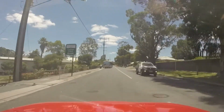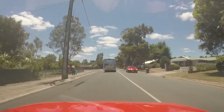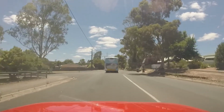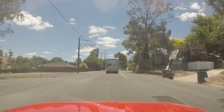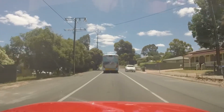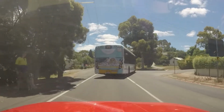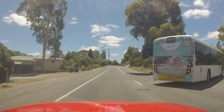Naturally, I'm going to get caught behind a bus. We did have a reasonably clear lap up to now, but good news is he's turning off, so that's excellent. Otherwise I would have waited, let him get away a little bit. You're not going to learn much about the layout of the track staring at the arse end of a bus.